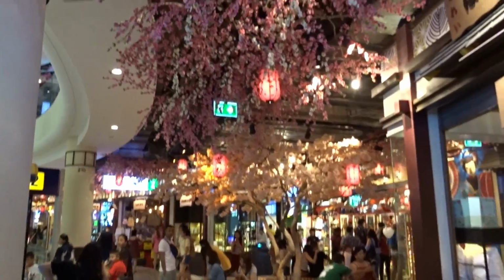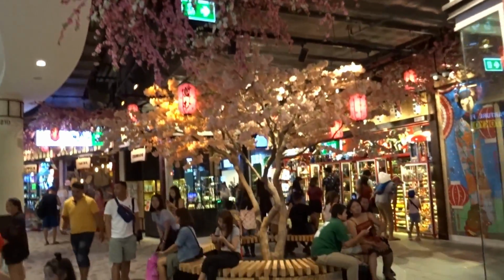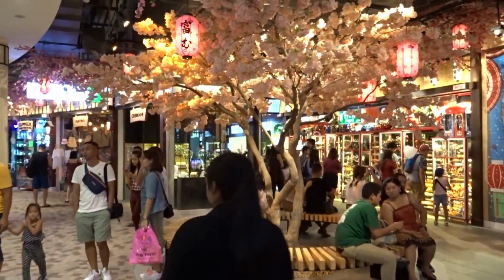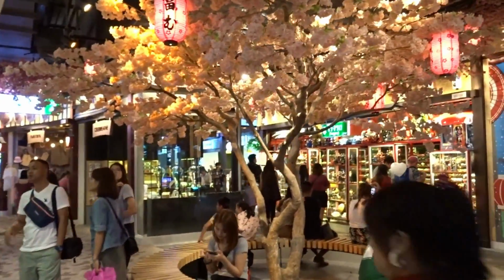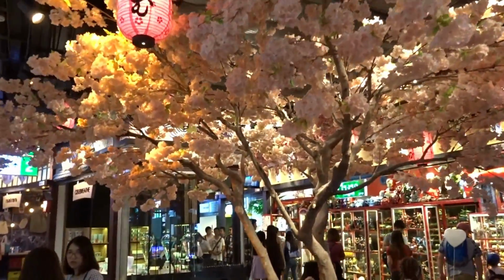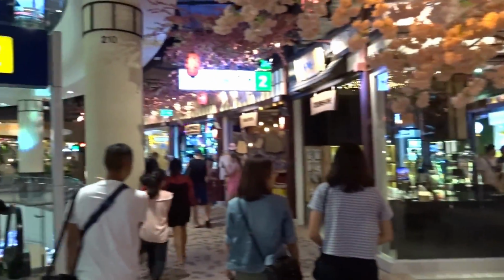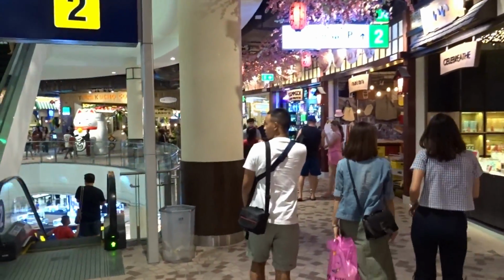Now I must admit, this is a very, very pretty and, well, I would use the word authentic little section of any shopping mall. Looks very, very nice. Yeah, if you're going to shop, you may as well shop in a nice environment. Lovely stuff. This is indeed the Tokyo floor.